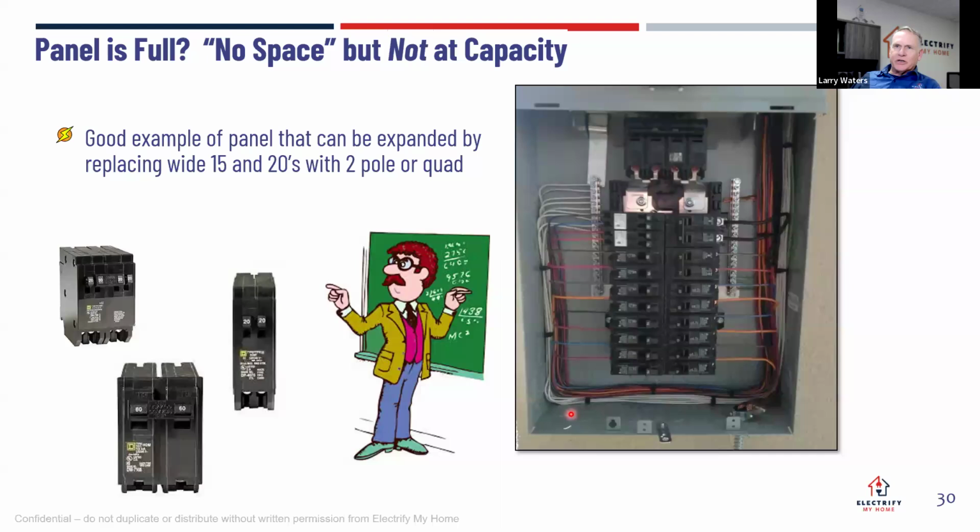But it's not at capacity. So there's a bunch of stuff we can do here. We've got a bunch of these 120 volt wide breakers here. These can be changed with duplex breakers. So I can take four of these out, put in two duplex breakers, and that opens up a spot for a big breaker, right? I could take this big breaker out and I could put a quad breaker in there. So there's a couple things we can do around that just to manipulate space.